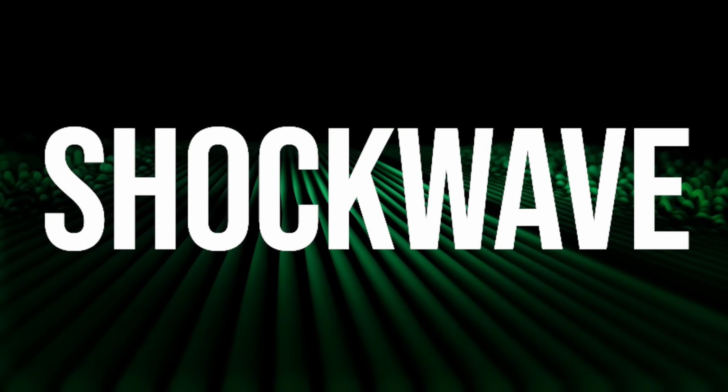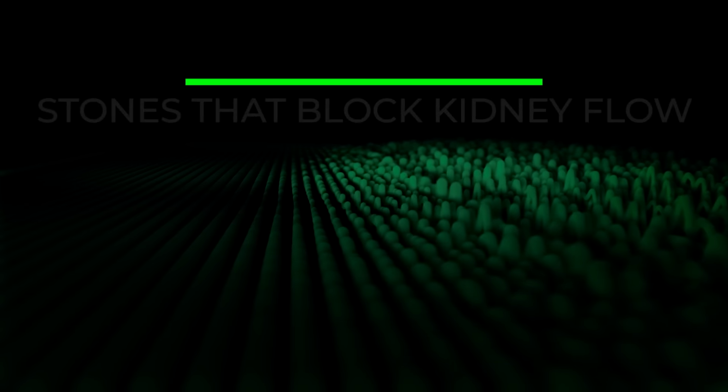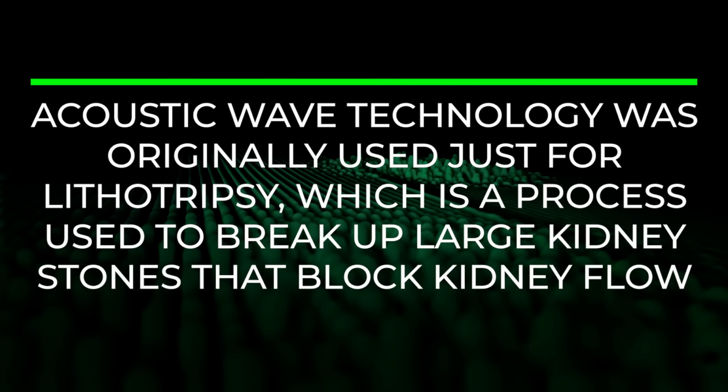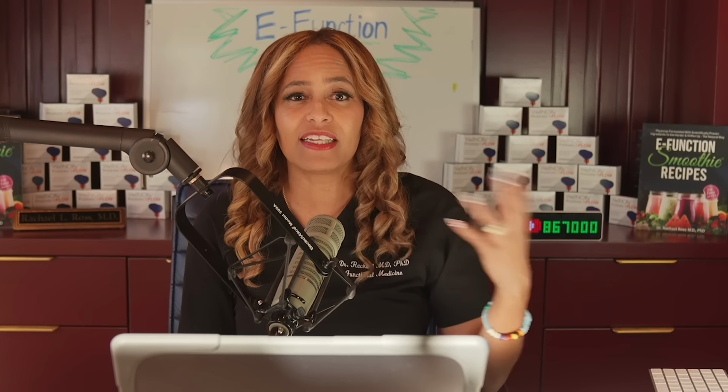Then there's doctors like myself. We started using something called shockwave. This is acoustic wave technology, and it changed the game. It's an off-label form of treatment for erectile dysfunction, and acoustic wave technology was originally used just for lithotripsy, a process of breaking up large kidney stones that had blocked kidney flow. Now, these sound waves moved through the tissue and broke up the stones so that you could essentially urinate the little tiny pieces out. Then we started using shockwave in the office, and it changed erection function and ED forever. Now we use shockwave in the clinic, and you can use shockwave at home, so that's another technological advance.